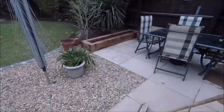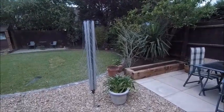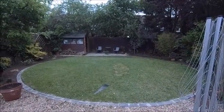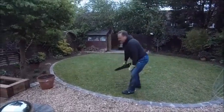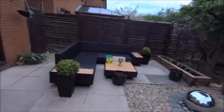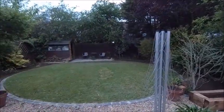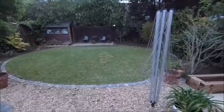Obviously, we've got to decide what's going to go in that bed. And we want some decent weather to enjoy it. No, it's looking really good. Well done. I approve. It's just so different to what it was. So different.